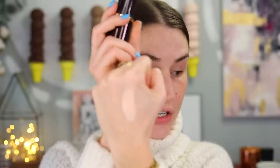Okay, so the way that I've been using the Traceless Foundation Stick, I got it in 0.0 Pearl, and it is a very good undertone match for me, but it is quite bright. So I've been using it in the high points of my face, and then using the Fenty Body Sauce to just deepen it where I need it so I don't end up really ghostly, because then I end up putting on more makeup than I really want to, trying to close the gap. So that's what we're going to start with.